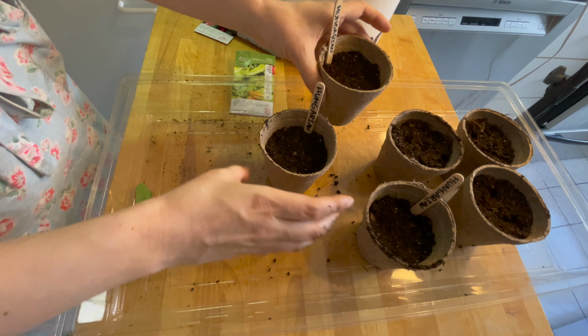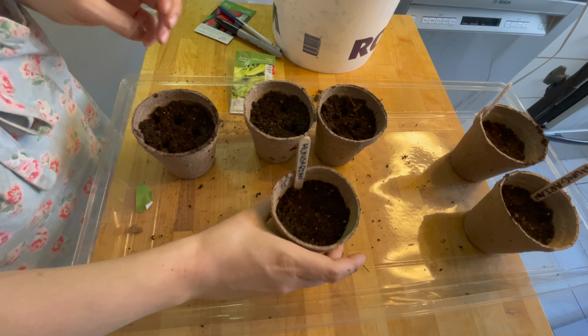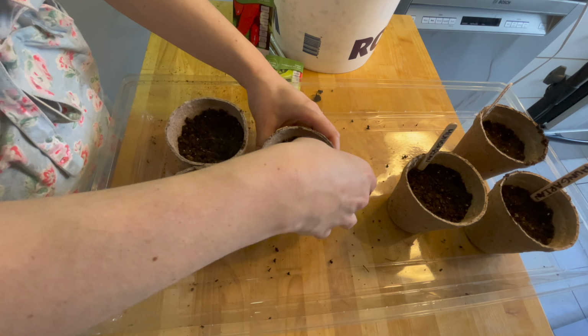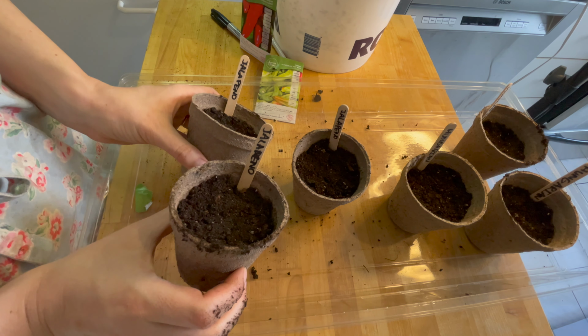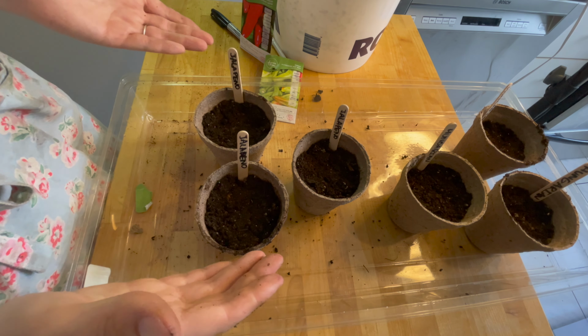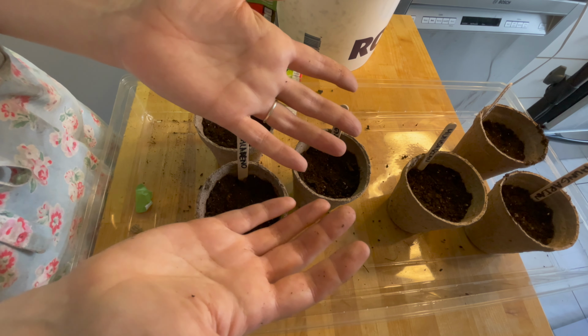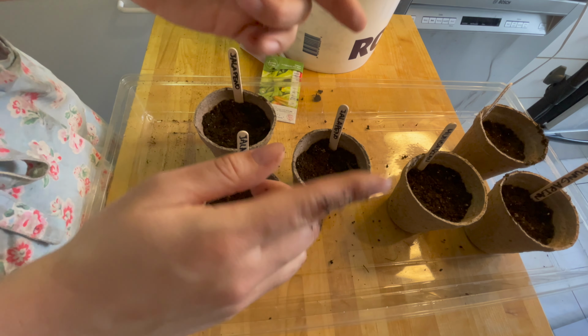I'm just gonna put them aside, and now we're gonna do the same process, but with the other seed. There we go. So the jalapenos are done too. I'm just realizing these are hot peppers, so I'm gonna wash my hands because I don't want to put my hands near my face and then have something unpleasant happen. So let me just do that.